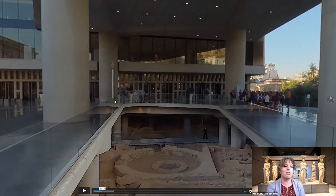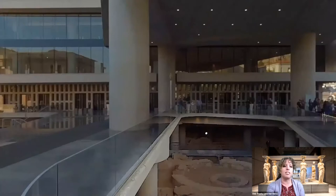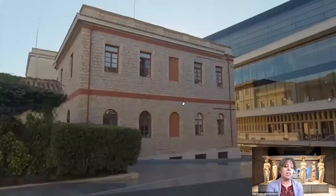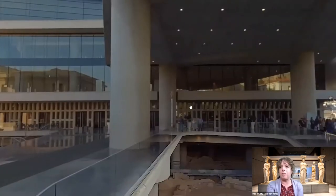But just a little bit of history about this museum, which you see here with all this glass. If it looks new, it's because it relatively is new. It was built in 2010, so it is almost 11 years old. I was fortunate enough to be living in Greece when it was opened, and so I got to see it early on, and I get to come back every year.